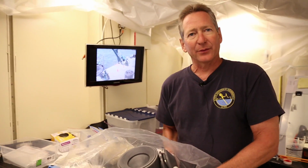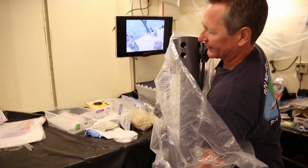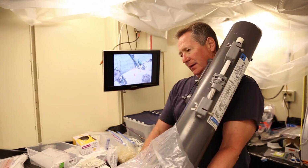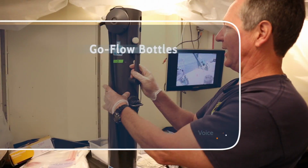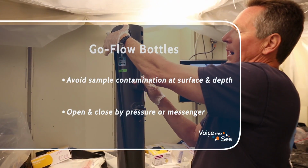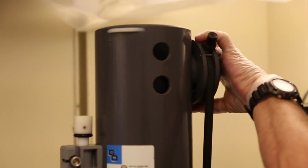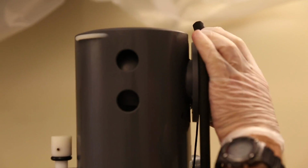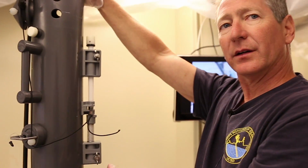Let me show you some of the equipment that we use to sample water. We get it out of its protective bag. This is called a GoFlow bottle. It's different from the Niskin bottles that we saw outside in that the opening to it on the top and bottom are made so that it stays closed when it goes through the water. You can see when this spins, there's an opening there, and every 90 degrees it alternates between open and closed.